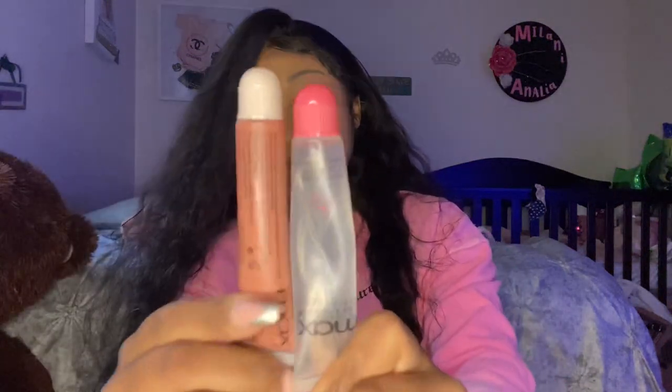Okay, so I had to go downstairs to get some lip liner. And don't mind if it looks all over the place, because I'm new to doing my lips with lip liner. So it is what it is. But anyway, so I'm going to use these two lip glosses. And this is a new color. And they're both from Max. And I got them at the hair store, but they work really good.